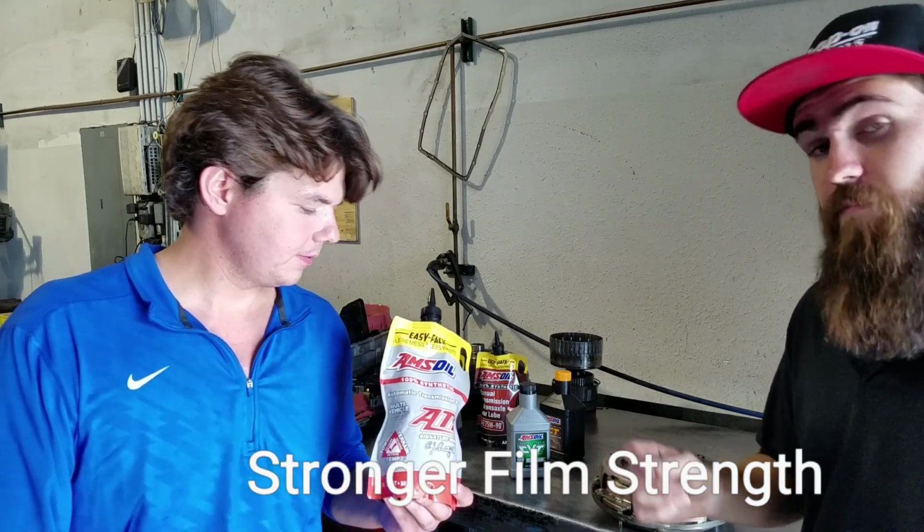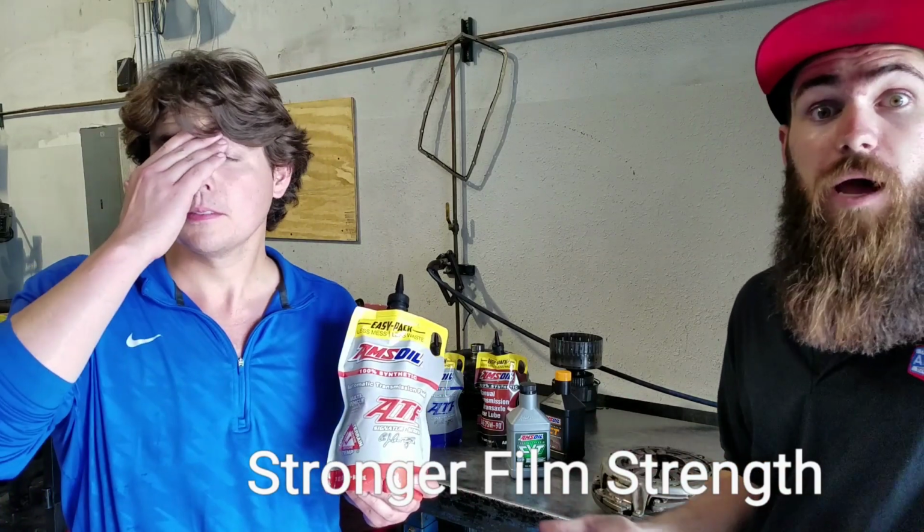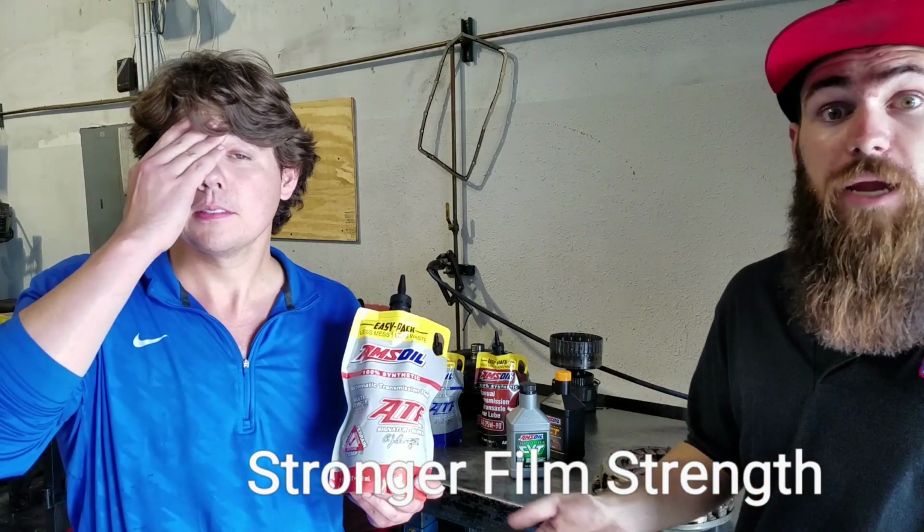Now, in some cases, it might be minimal. You might see a mile per gallon increase, or even more in some cases. It just depends on the vehicle and your driving habits.